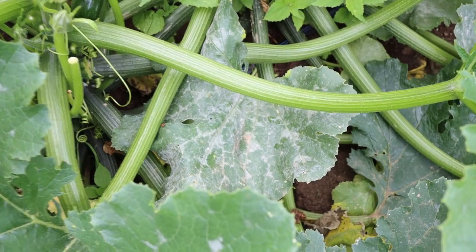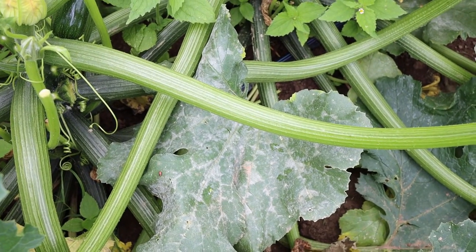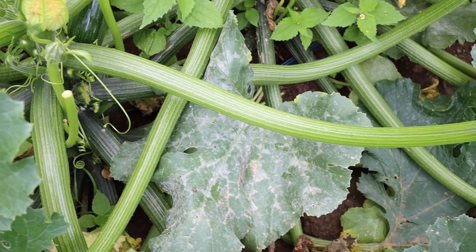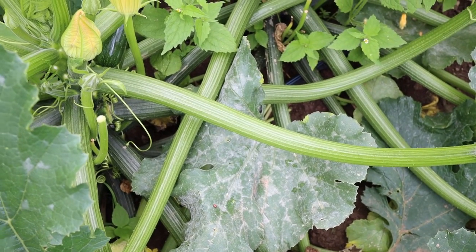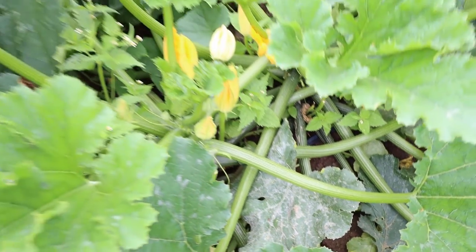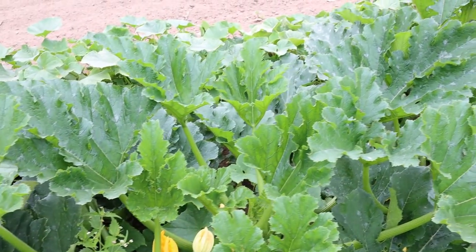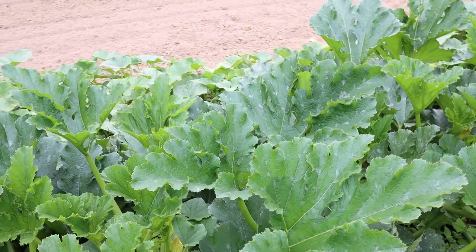And powdery mildew is an interesting pathogen. It's a fungus, but unlike most fungi, it doesn't actually penetrate into the leaf. It sits on top and puts kind of like roots down through the top of the leaf. They're called haustoria, that penetrate into the cells and suck nutrients out. And so this patch isn't particularly infested, but I just wanted to point that pathogen out.